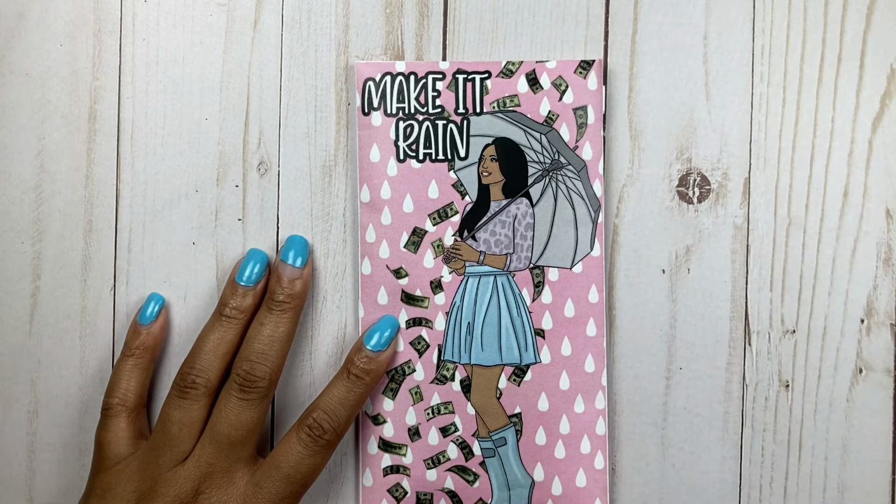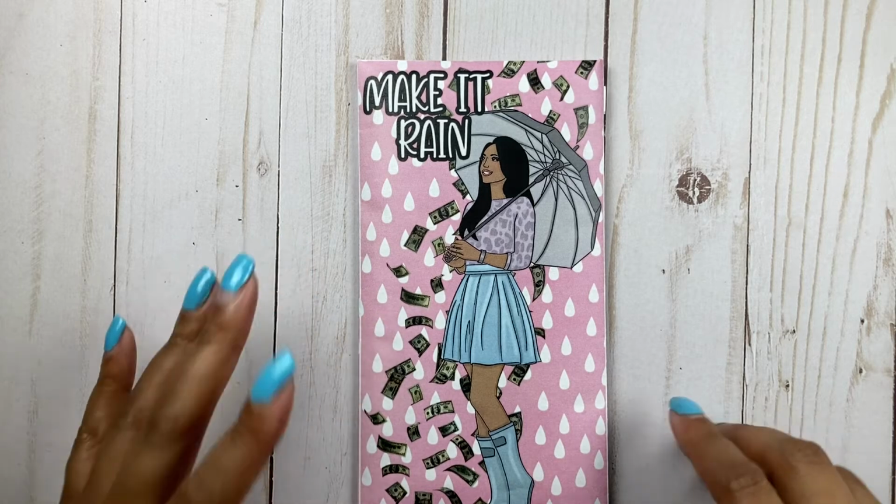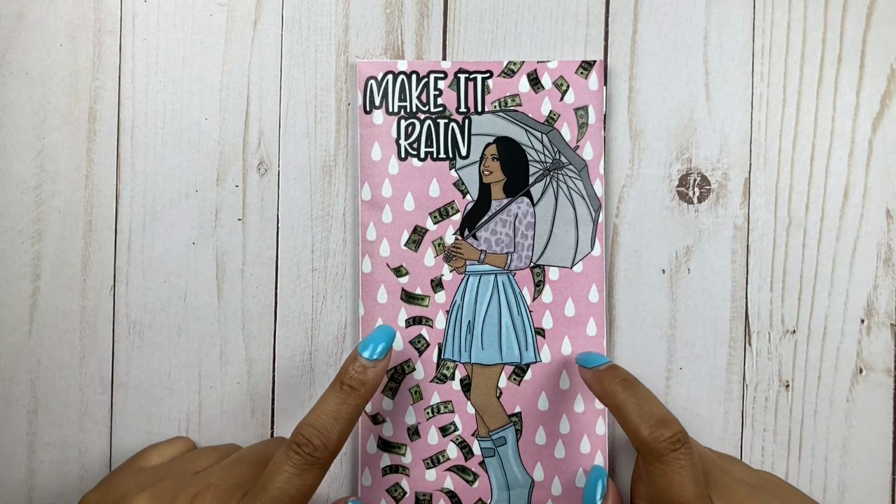So I think I just prioritized savings for April. I'm going to try to prioritize debt for May. So we'll see. Actually, I'm gonna try to prioritize both, really, because aren't we all juggling the two, going back and forth? But anyways, I just wanted to make sure I addressed that.